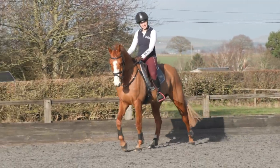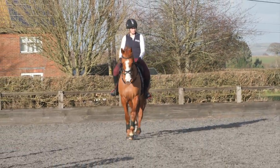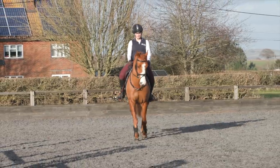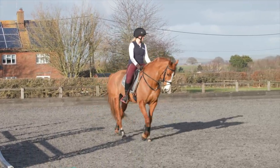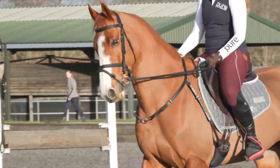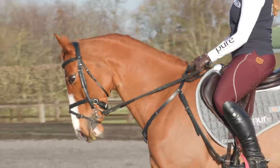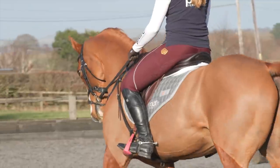Especially if you're doing the shoulder in down the long side, make sure you're looking in the mirror so you can then know how much of an angle that you're at. You don't really want them to be on four tracks. Good boy, Shrimpy. If you keep a strong contact, the crossing behind tends to get him to engage more behind, and then he should become more into the contact.